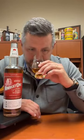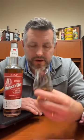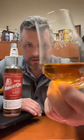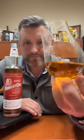Nice soft fruit on the nose. I'm thinking like pears and apricots and a little bit of sort of soft cinnamon as well. Take a look at the color here. Not super dark, but no gimmicks like barrel finishing or anything like that. So I do like that. I do like that the innovation is coming not from like a bunch of additions, but really from the blending. Let's give it a taste.